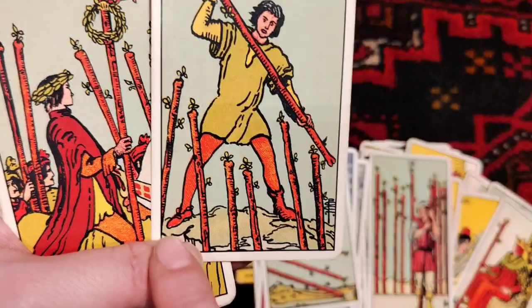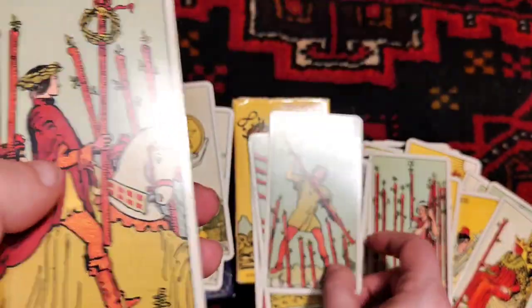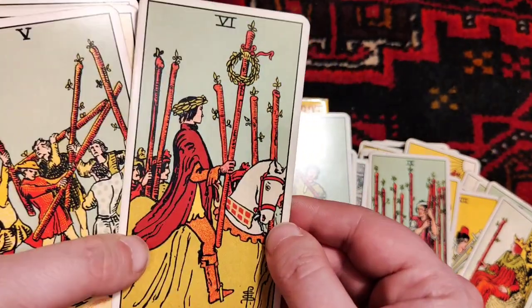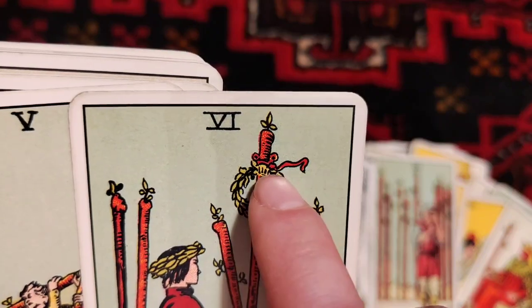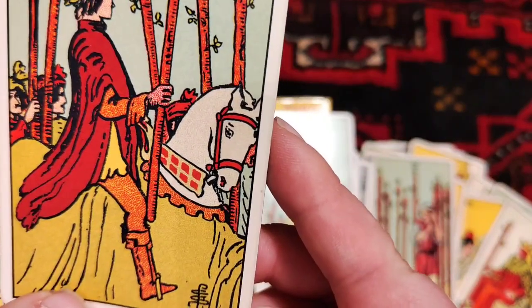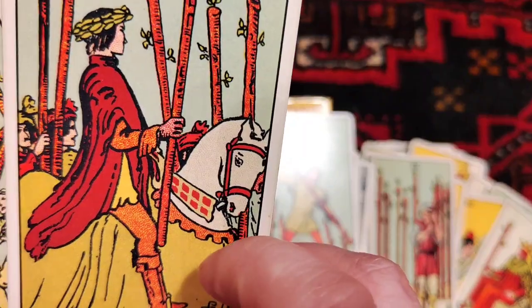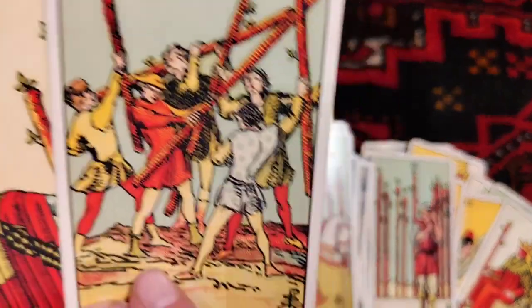Seven of Wands, and look at his shoes. Those are different shoes. The Six of Wands, card of victory, but also look at this ribbon. It's almost falling apart. Yeah. And who is this? Five of Wands, and some people here are barefoot.